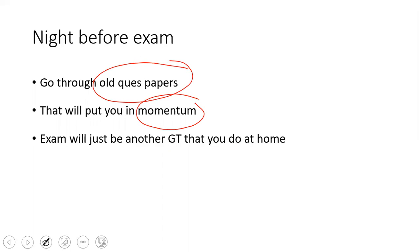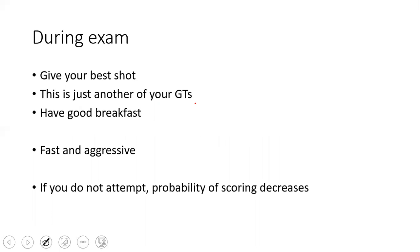You are already in the momentum, and during the exam you will not panic, you will not be scared on seeing the question. It will be just another grand test that you are doing at home. So it is very important that you do old question papers before the exam. This may sound unusual, but it actually worked for me. Before the AIIMS exam, I was going through AIIMS question papers, before JIPMER I was going through JIPMER papers, and before PGI I was going through PGI papers.